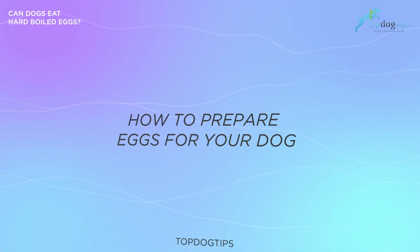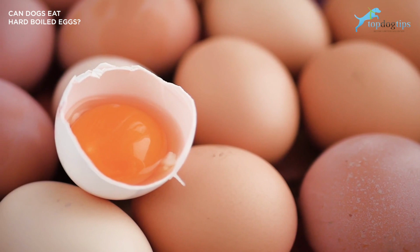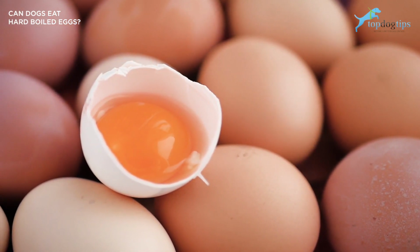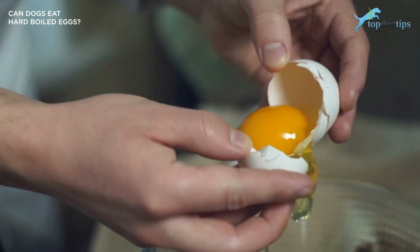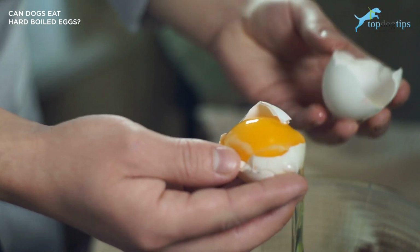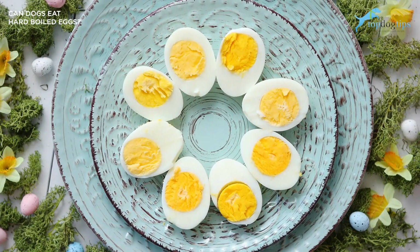So, how to prepare eggs for your dogs. Even though dogs eat raw eggs, shells and all, from a bird's nest or chicken coop, raw eggs are not the most practical way of feeding your dog. Feeding your dog a raw egg could be messy and potentially spread unwanted germs and bacteria, among other reasons I'm going to describe here. Preparing the egg by hard boiling is the most foolproof and straightforward method for feeding your dog eggs. Making hard-boiled eggs is easy.